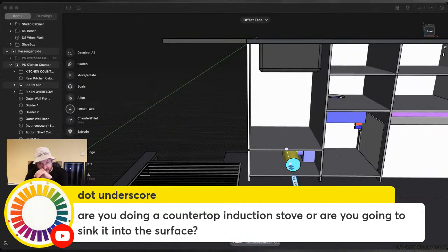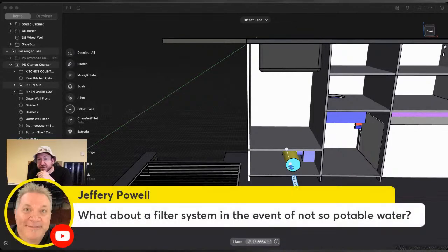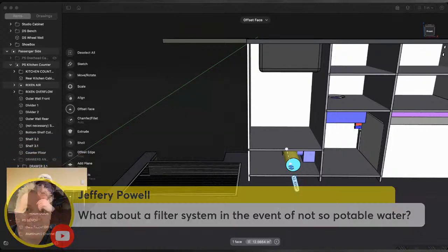I'm going to have a countertop. No, my induction cooktop, I'll just be able to pull out of a drawer. It'll just be loose, and then I'll pull it out if I need it. So what about the filter system in the event it's not potable water?